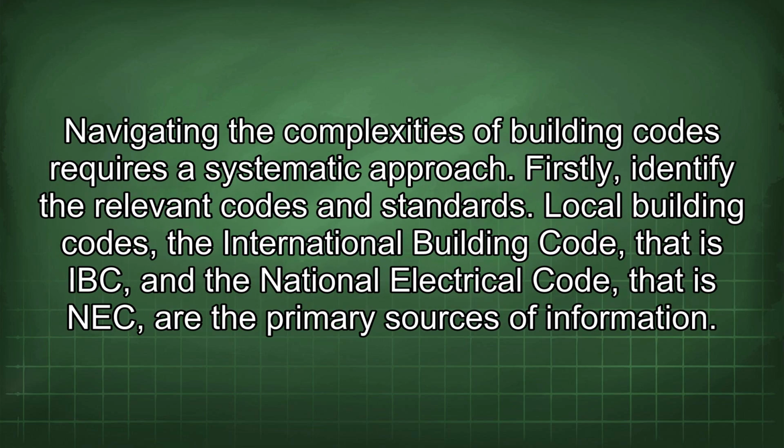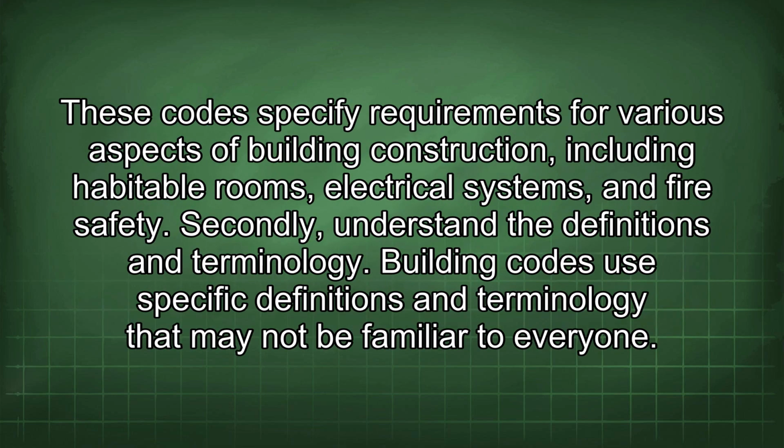Navigating the complexities of building codes requires a systematic approach. Firstly, identify the relevant codes and standards. Local building codes, the International Building Code, that is IBC, and the National Electrical Code, that is NEC, are the primary sources of information. These codes specify requirements for various aspects of building construction, including habitable rooms, electrical systems, and fire safety.